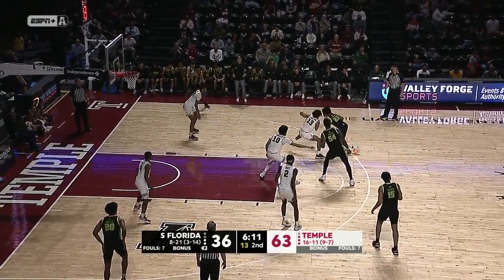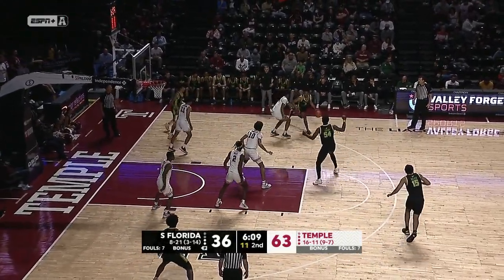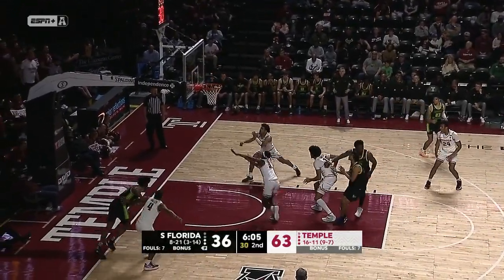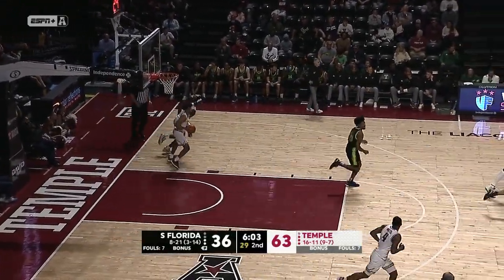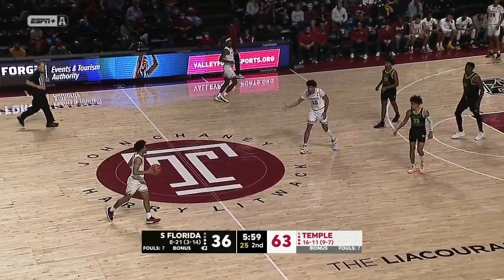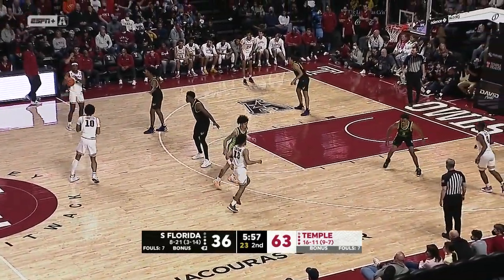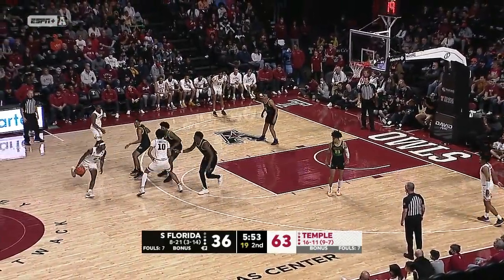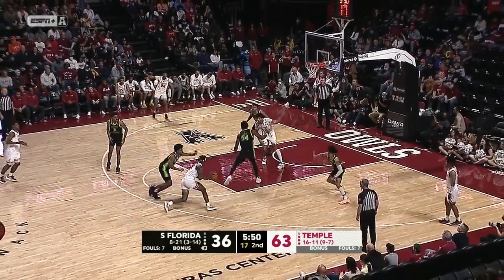Just over 6 minutes left. Murphy giving it up over there to Patrick. Step back 3 on the way by Patrick. Woo. And they're still looking for their first 3. That's 0 for 15 beyond the line. Man, you know what? Coach Gregory said that's one thing we struggle with, shooting the ball. But we've got to find different ways to score.